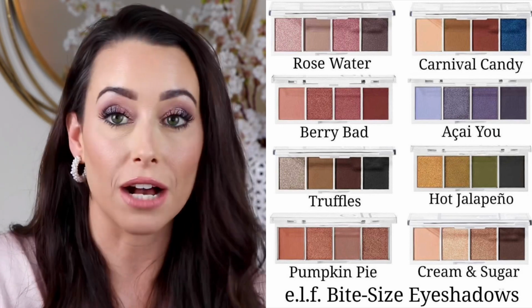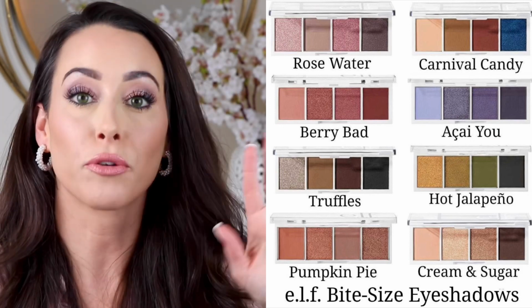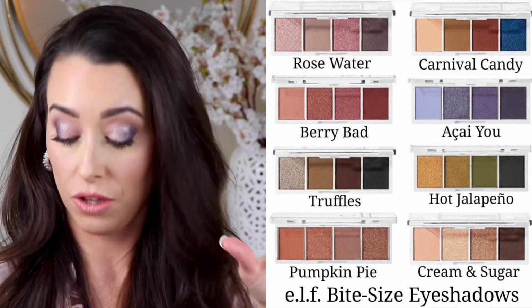But again, $3. I think that this is an exemplary product in general, and I really love the idea behind it, these little tiny color stories, because who wants to carry around a big palette like this? But they do also have some really good palettes at the drugstore. Probably my favorite out of any drugstore brand.